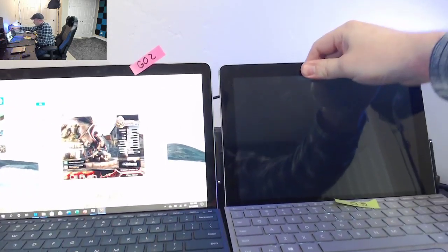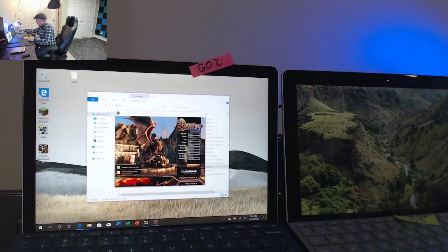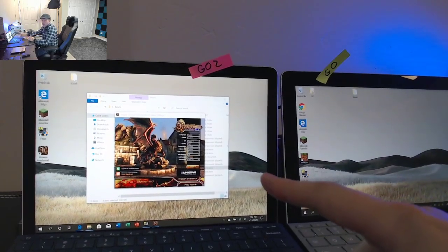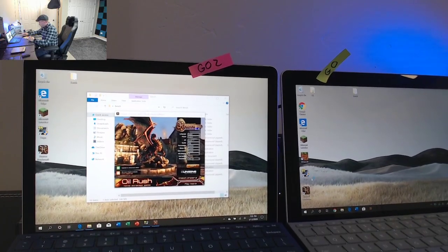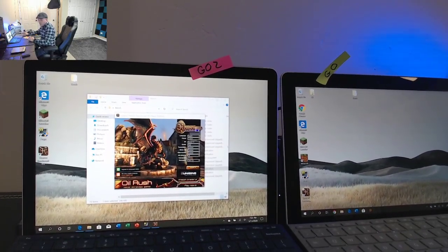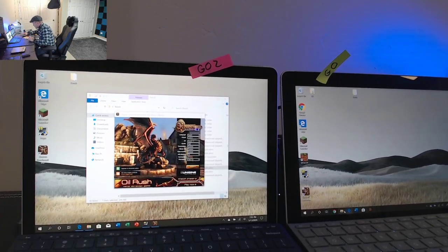So some other notes on the Surface Go 2 as I've been using it. The AC adapter is exactly the same as the Go, same specifications. But I was also able to test it with a USB-C charger, and the Go 2 can charge 40 plus watts. It only comes with a 24 watt adapter, but you can charge it quicker than 24 watts if you use a USB-C charger that's a little bit stronger.